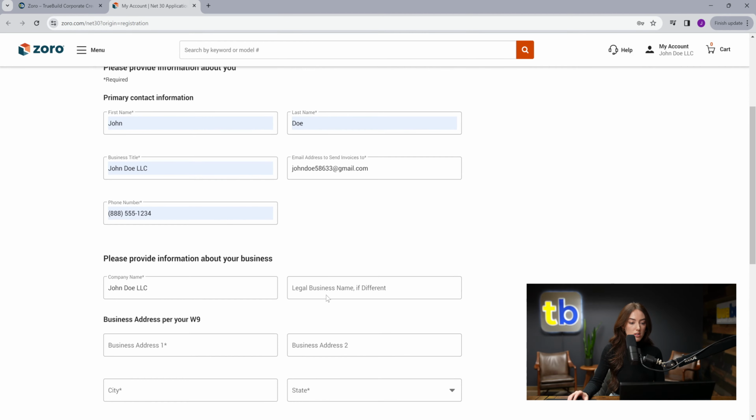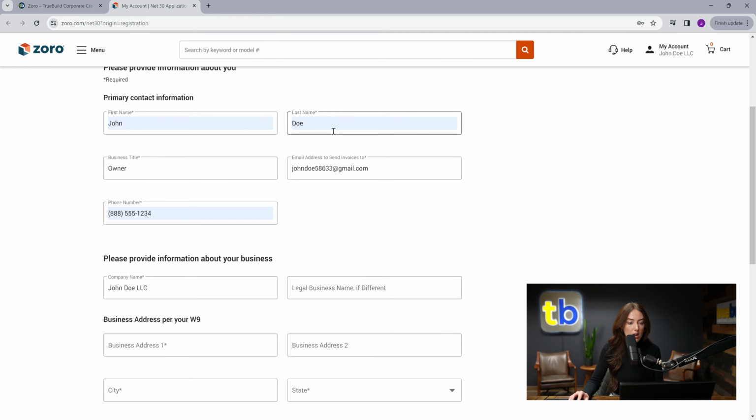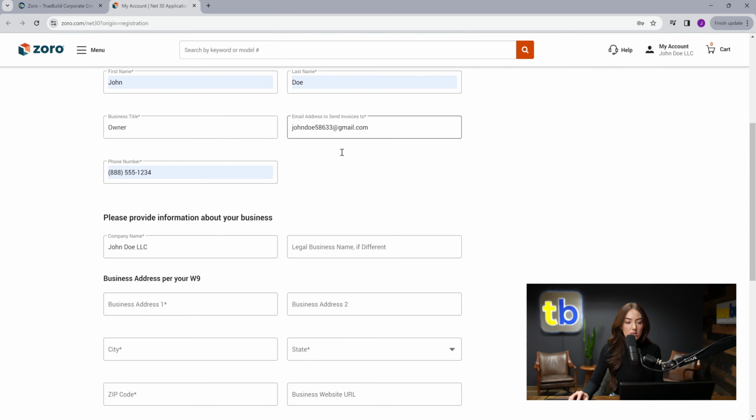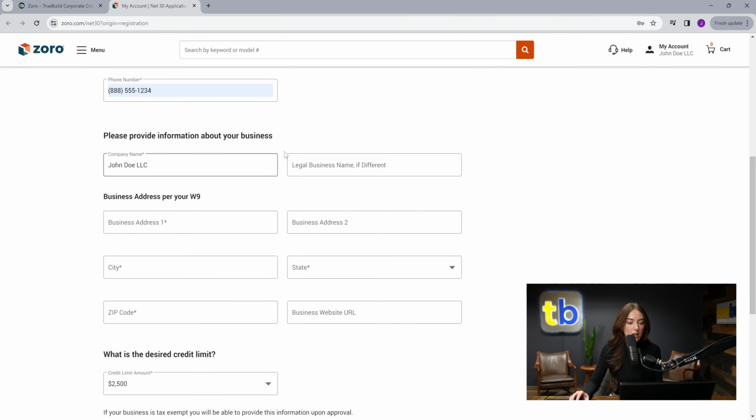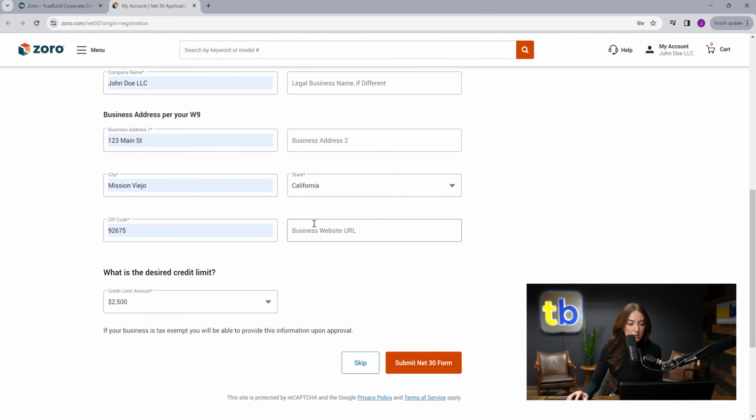You have some options. So we're going to go ahead and just fill this out with all of our company information that matches the Secretary of State as well as credit bureaus if we already have reports. First name, last name, title, email address, phone number, company name, legal business name if different. That's if you have a DBA. And then we're just going to plug in the rest of this information here pretty quick.